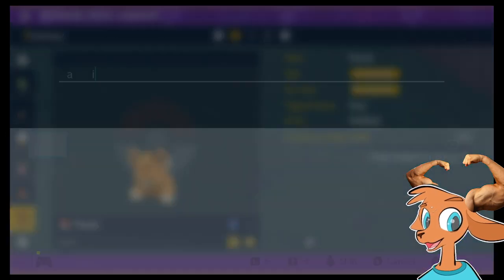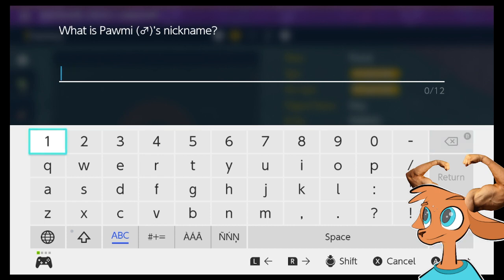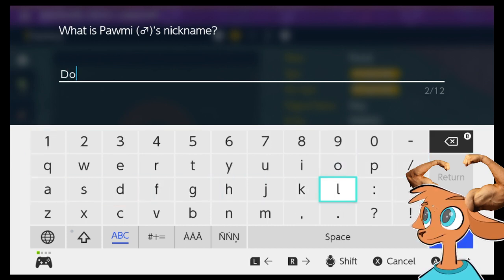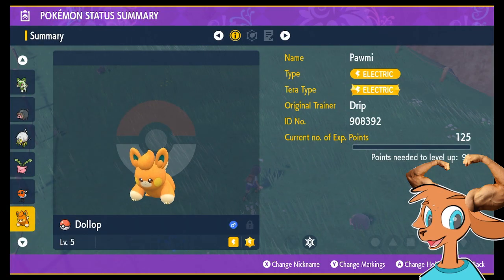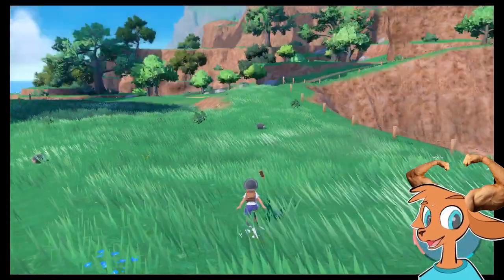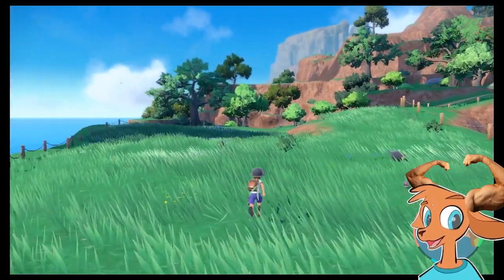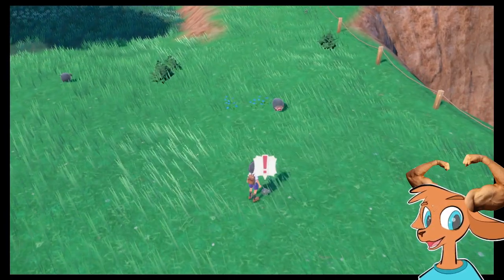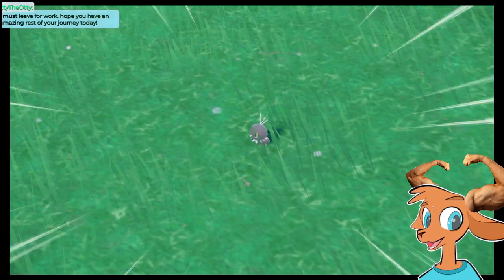Oh man, I can't actually rename you, can I? Oh yeah, change nickname. There we go. Hold on. You're gonna be Dollop. Dollop, because his head reminds me of like a little dollop of sour cream. Okay, cool. I no longer have to sneak. What is that? Is that a scatterbug? Really? Alright, I'll get it, but I don't really like scatterbugs that much.